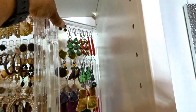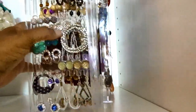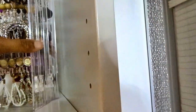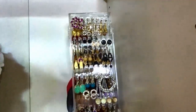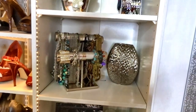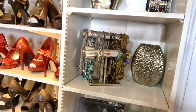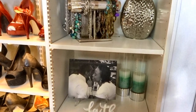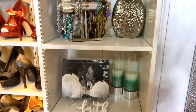And so, yeah, it basically houses the majority of my earrings, and you can hook earrings on the front and the back side like I have on here. So it holds quite a few of your earrings, and it's easier to keep them all in one space like that. The next shelf down, just a silver vase, some more necklaces and bracelets. Those are some of our pictures. Well, that's a picture from our engagement photo shoot.